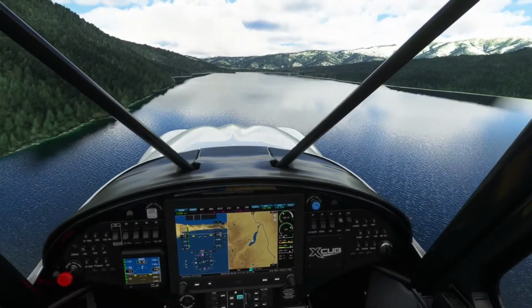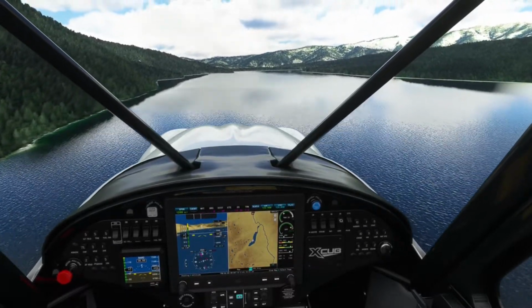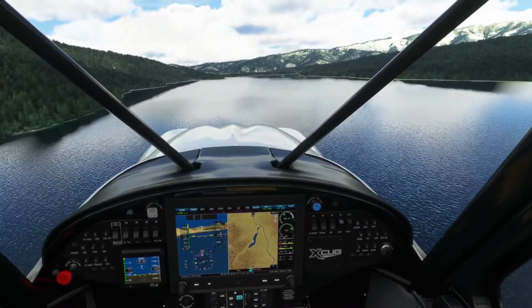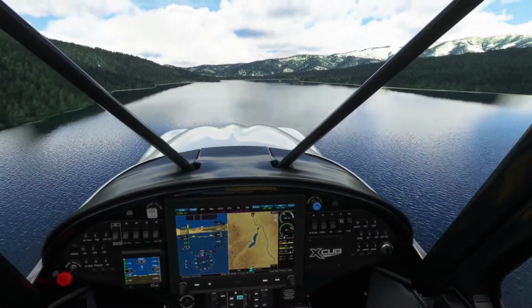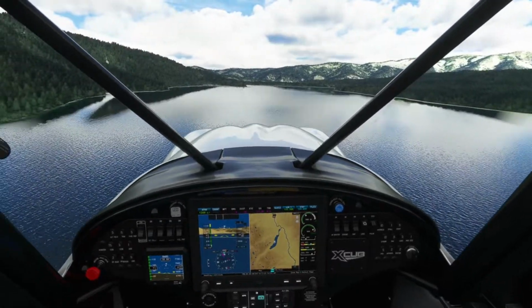Kind of grew up in Idaho when I was younger. This was not a very busy place, so it's definitely a little busier now. Can be kind of packed if you go on the wrong day in the summer, that's for sure.